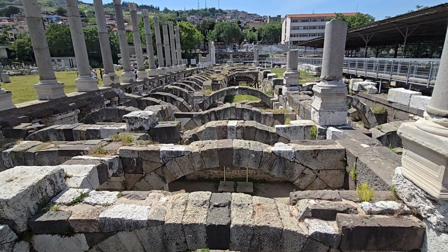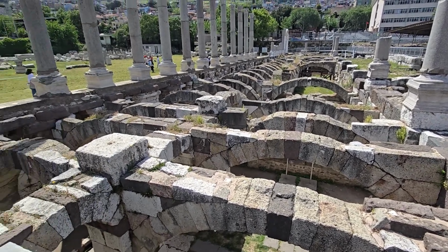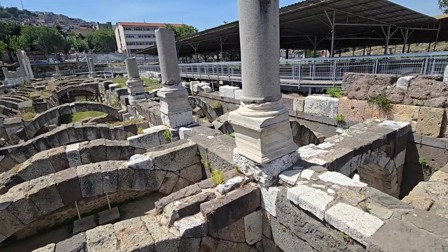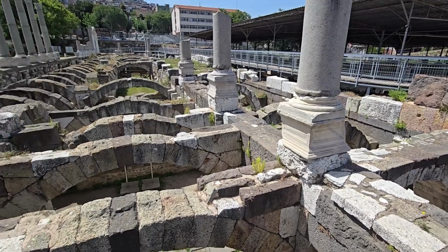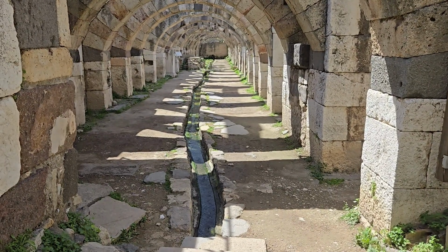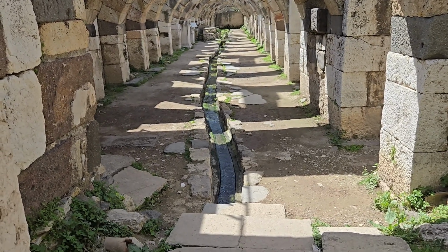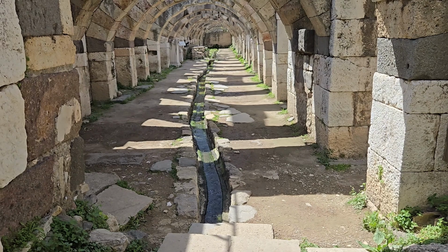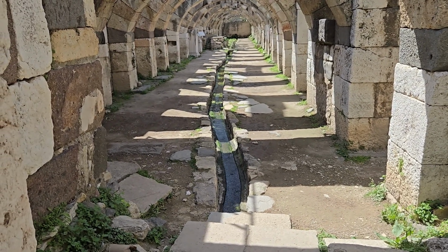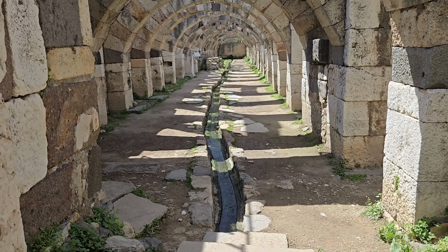They think that the floor between the columns was covered with wood, so obviously that wouldn't survive. And it was sort of an L shape, maybe? I don't know. I'm still figuring it out. And this is, of course, those Romans. They built great systems to transport water, and it's still working today, 2,000 years later. They were amazing, amazing engineers.